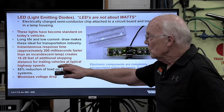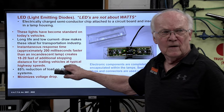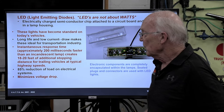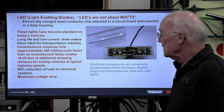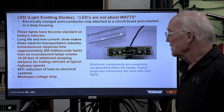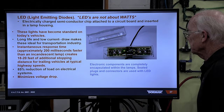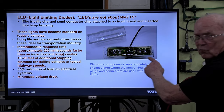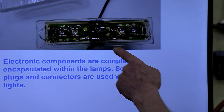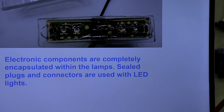But anything you create adds 80 to 20 feet of additional stopping distance. Stopping distance is huge. If you've gone through any of my brake courses or the brakes I've done in Lunch and Learns, you know we've got regulations on stopping distances for commercial vehicles. And of course, 85% reduction in load on electrical systems minimizes voltage drop. In this picture, if you zoom in a little bit, you can see how nicely they're encapsulated. You'll see resistors in here, and I'll get into that shortly.